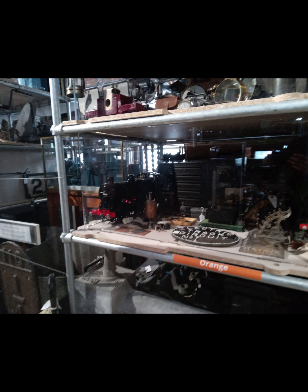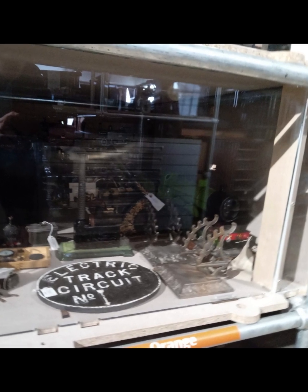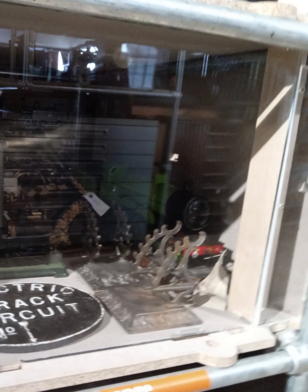Now here is the Fowler 4F. Loved it. I think it's just a static display piece. I haven't really had a proper look at it. And then just in the background here, there is a lovely GCR Atlantic.